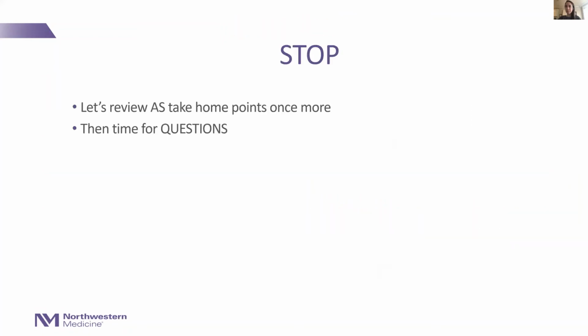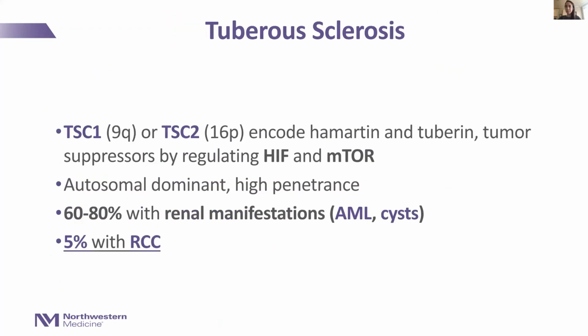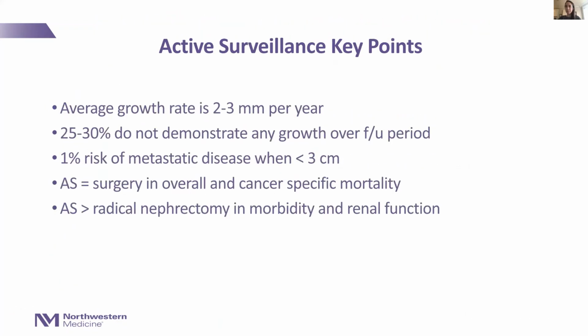And so I think we're about 40 minutes. So let me go back and review some of the take-home points of active surveillance, and let's get to questions. Let me just back up here. I just want to emphasize these key points again.